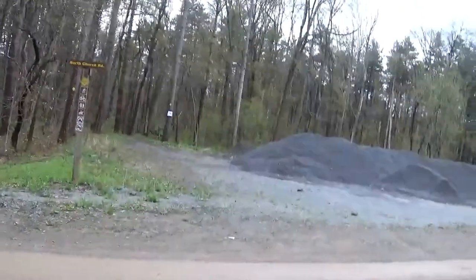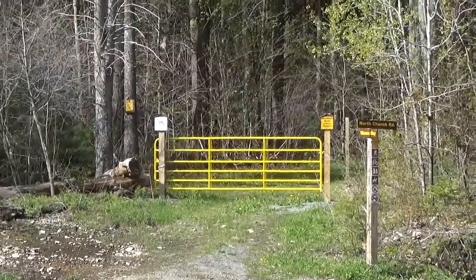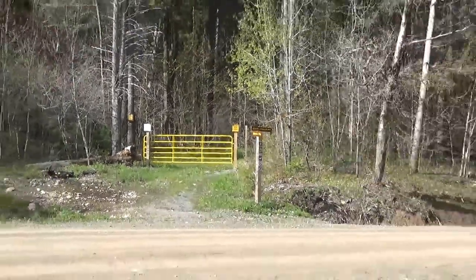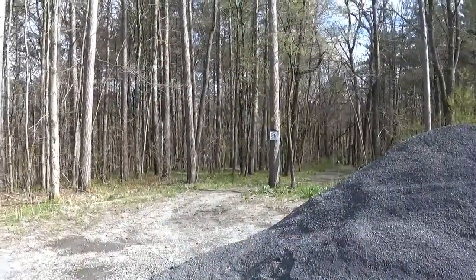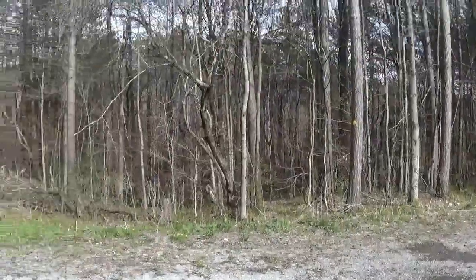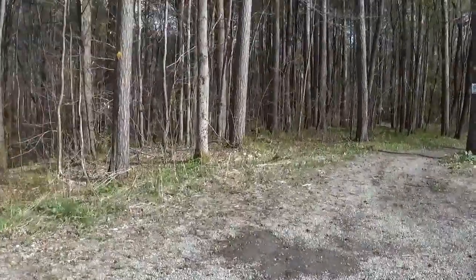On to the next segment. Here, again, we went on the way. We're going to hike it down to the weather end there. Nice sunny day today for once. So, let's go for a hike. Continuing on, we went on the way from North Church Road to our next spot. Say goodbye to the car.